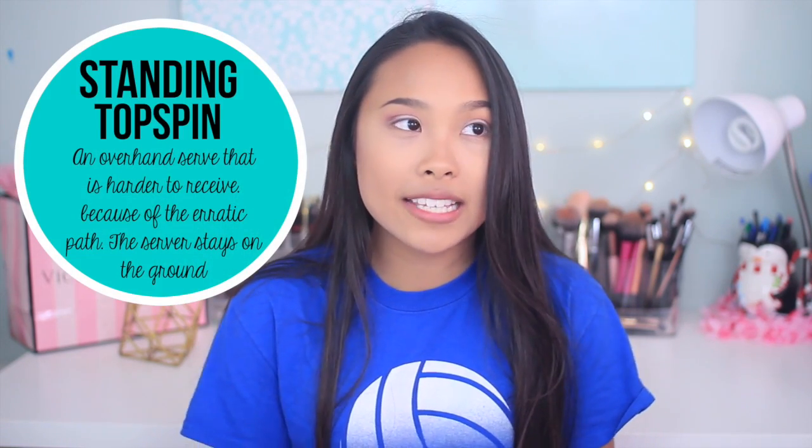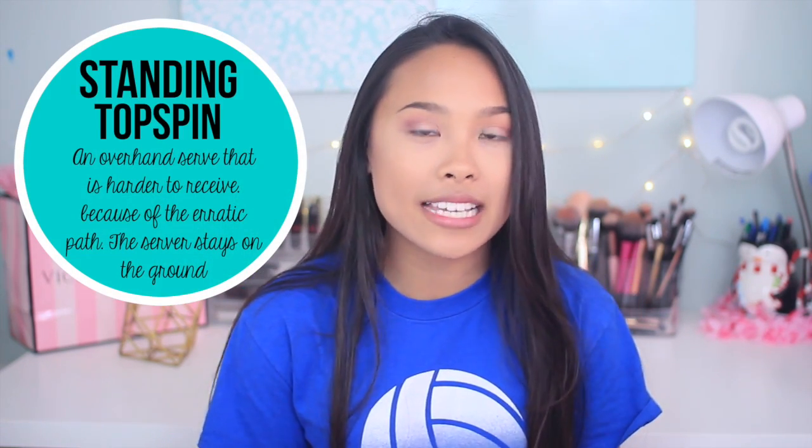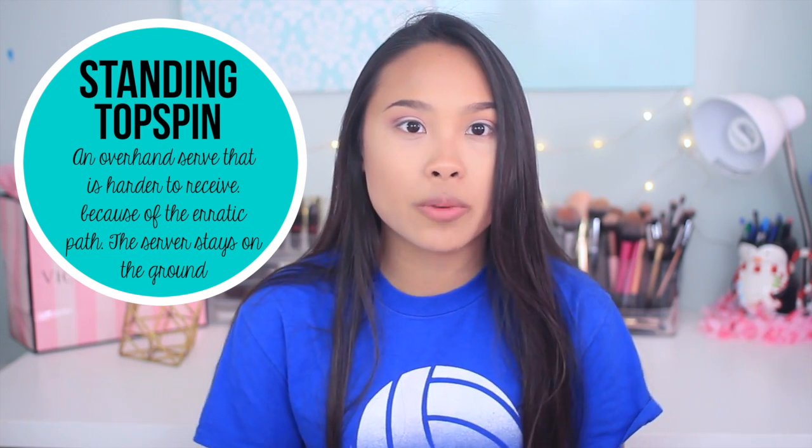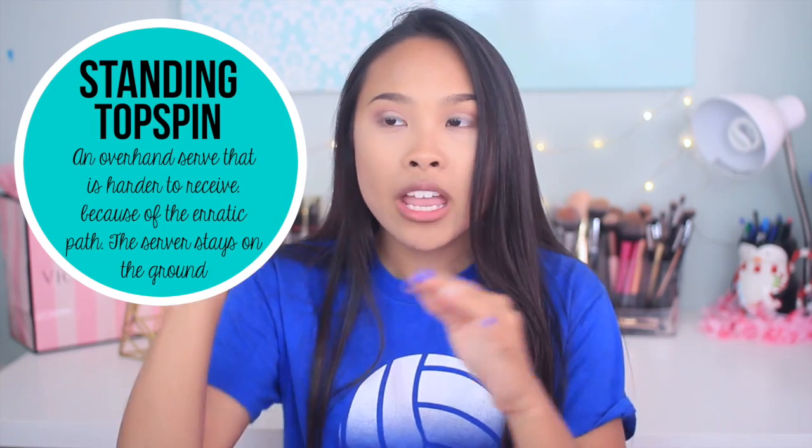So the next one is a standing topspin serve. It's basically the same kind of steps as a standing float serve, except the ball has a lot more spin on it. This happens when you contact the ball right on top and you flick your wrist right as you're about to hit it, making it spin erratically. These are generally pretty hard to receive just because of the amount of spin on them.